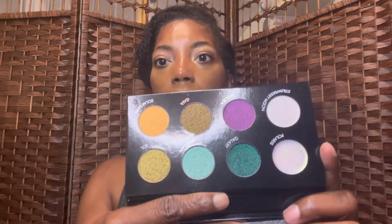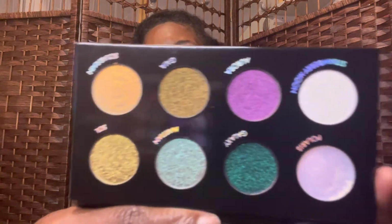And girl, let me tell you, this right here costs a little something. So, you know what I mean? I'm gonna get some use out of this thing right here, because it don't even make no sense for it to cost the price that it costs. But I paid it, so it is what it is. I'm gonna open it and show you guys what it looks like. And these are the colors.